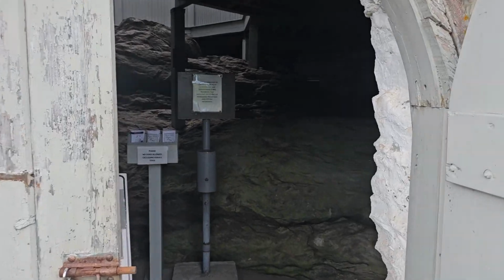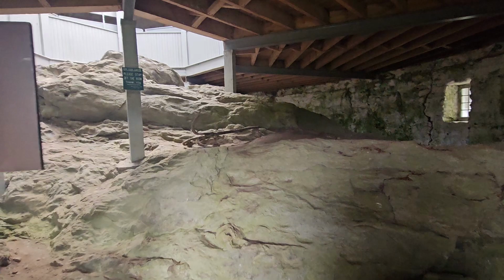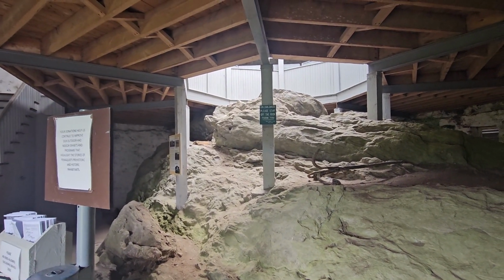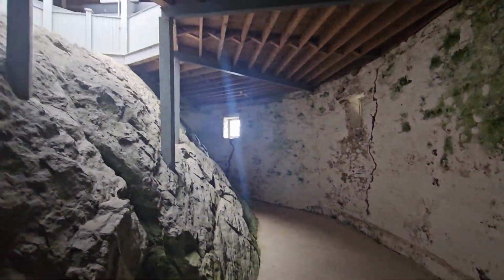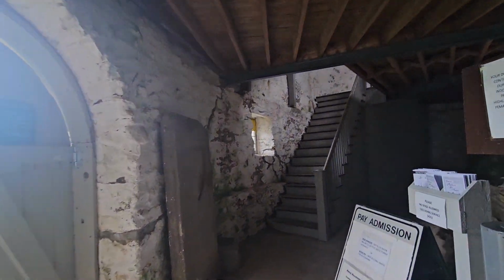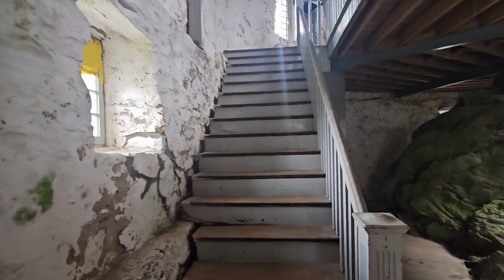Alright folks, let's go on into the old fort. This is Fort William Henry, and when you enter, you see it was built around a big old rock. Here. And walk around this way. Got some people upstairs. And here have the stairs.